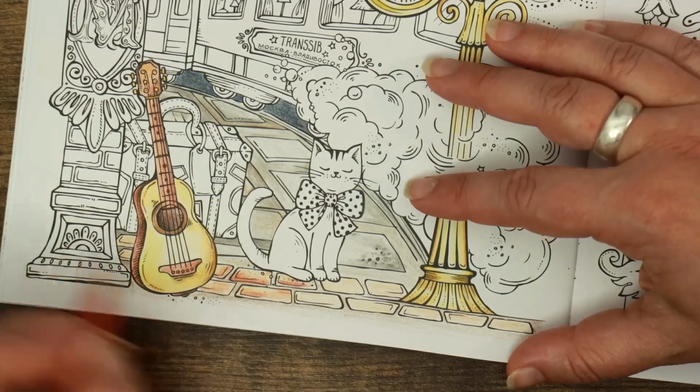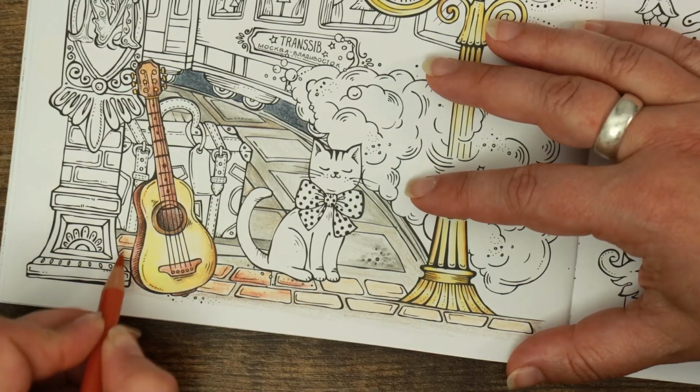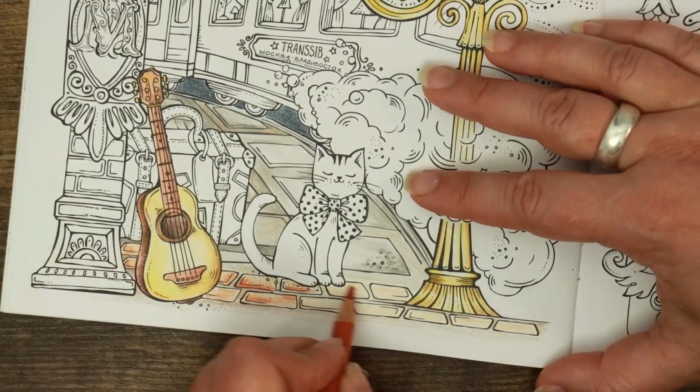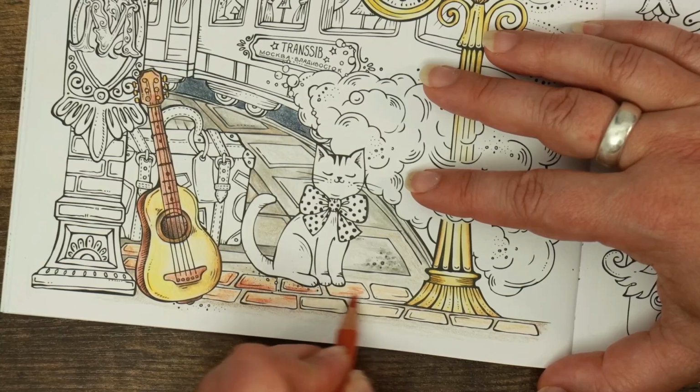But if you want to make sure you're really bringing a lot of warmth to these by adding this sanguine in, that's why I've picked it. But yeah, so I want a little bit of that down there.